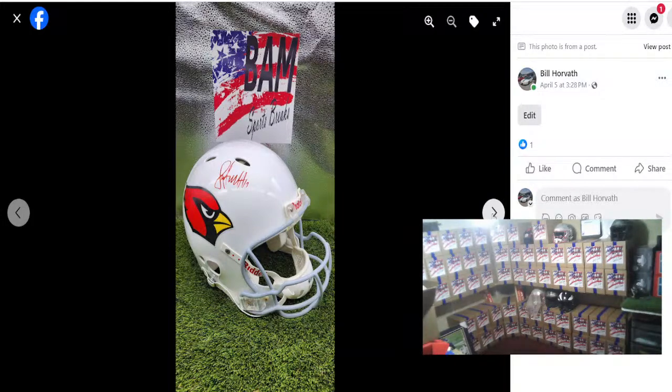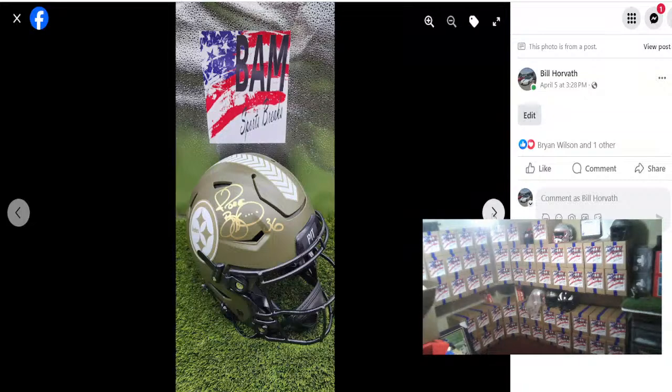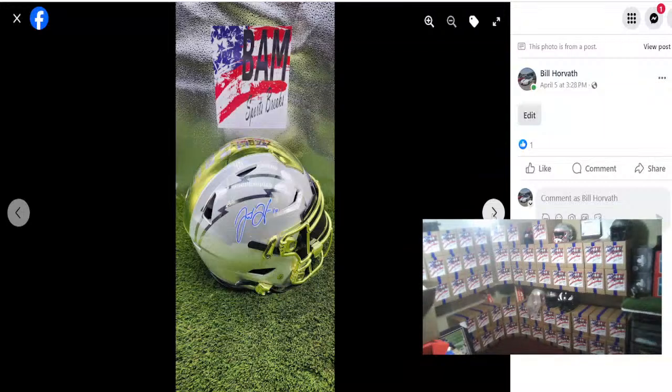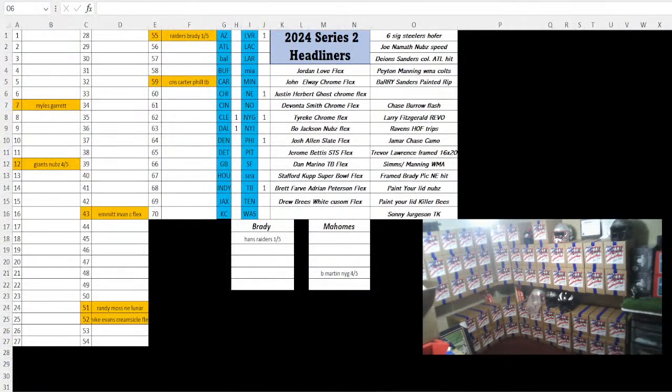Deion Sanders, that is an Atlanta Falcons hit. Larry Fitz on the Revo Pro Build. Josh Allen on a Slate flex. Bettis on a Salute to Service flex. Barry Sanders on a Cut and Rip. Justin Herbert on a Ghost flex. You call it Ghost flex because it's white with the chrome inlay. Back to Brady. Thanks, Braden. That's the headliner list. There's a couple that aren't in there that are up here.